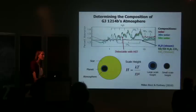Pardon the trivial question, but our atmosphere is mostly nitrogen. Why not a nitrogen atmosphere in your observations and your plans, your models? That's a good question. Eliza Miller-Rickey is at Santa Cruz, so she's close enough that you could possibly ask that question yourself. I'm not sure why she didn't try nitrogen for this one, except that the planet is large enough that it's quite different than the Earth.